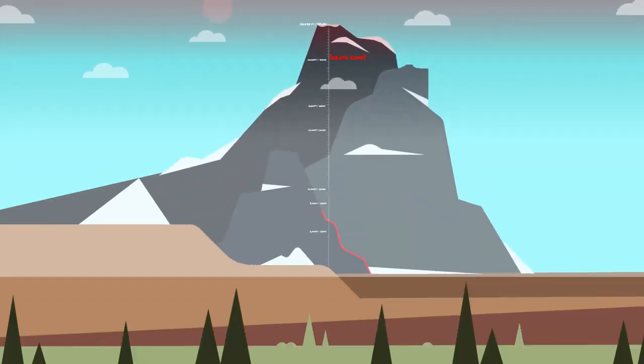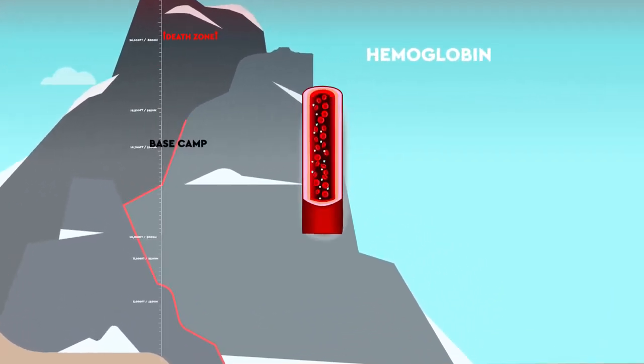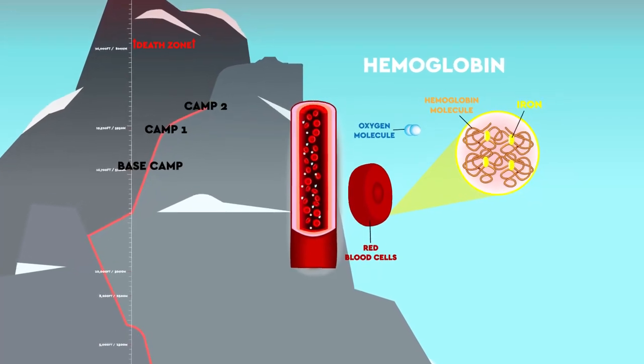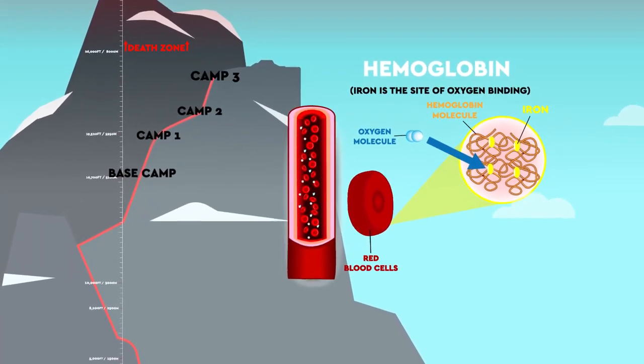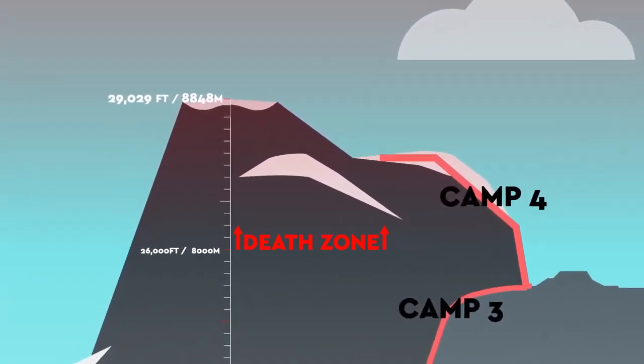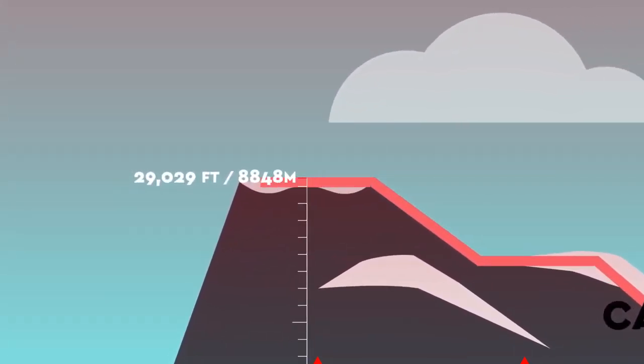Acclimatizing, or acclimating, allows your body, among other things, to increase its hemoglobin, the red protein in your blood responsible for transporting oxygen around your body. This can then absorb more oxygen. This doesn't necessarily negate all of the previous symptoms we've talked about. It just gives you a better chance of making it to the top.